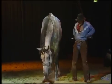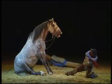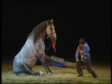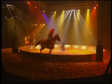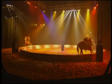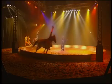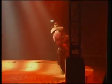In the show ring, all that love and dedication pays off. The finale of this Spirit of the Horse performance is an exhibition of the most extraordinary horsemanship you'll ever see.